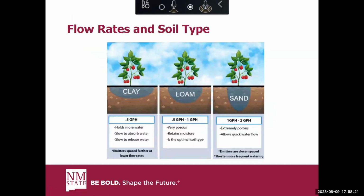So, the flow rates and soil type. Depending on your soil, this really determines how much water you want to put into the soil at one time. If you have a lot of clay in your soil, so if you grab your soil and it really sticks together and forms a ball, you want to give a lower gallon per hour rate. That's because it's going to take a long time for the water to seep out. If you put too much water, there's a greater likelihood that the water is going to pool right around the plant. We definitely don't want that, because it will decrease the oxygen for the roots, and then the roots are not able to respire properly.